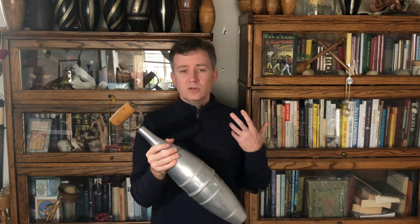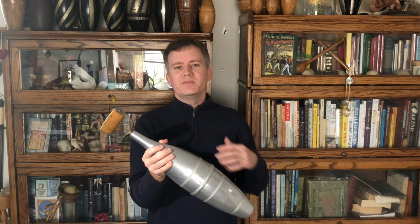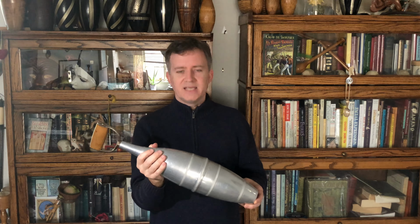In that way, I kind of look upon this as the equivalent of an Edsel or a DeLorean, as something that didn't ultimately catch on at the time, maybe for a very good reason, but that is a unique and fascinating artifact from history nonetheless.